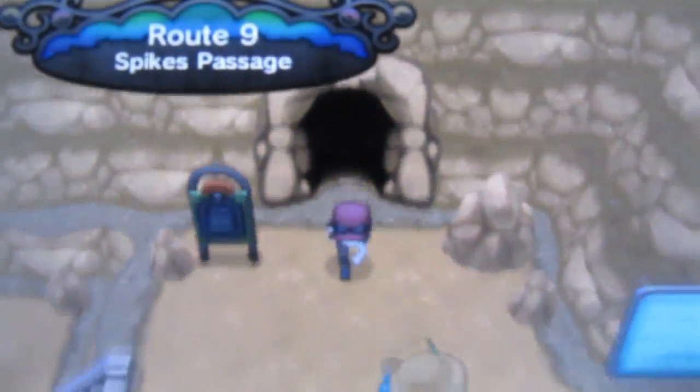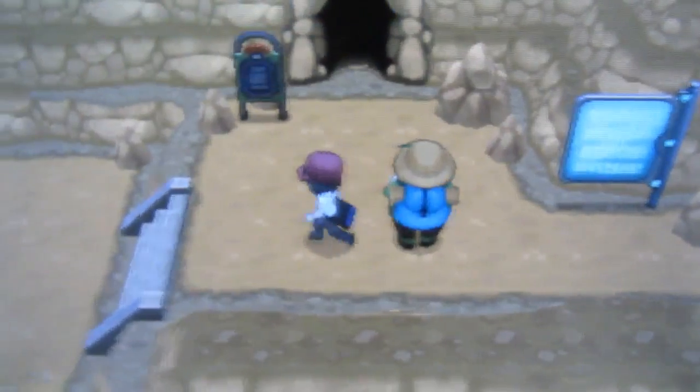Alright, let's turn around. Let's keep going right after this. Yeah, this way. This is where we're going. This better not lead to... Oh, there we go. That's the exit. We're so close. I see the light. Bam! Yes, awesome. Back out to Route 9, Spike Passage.